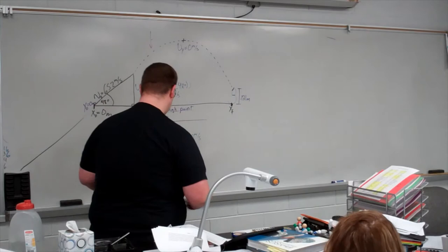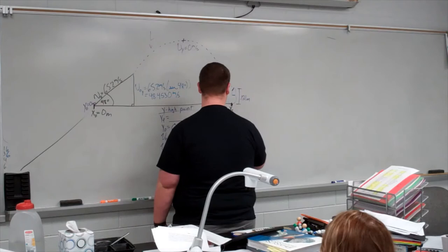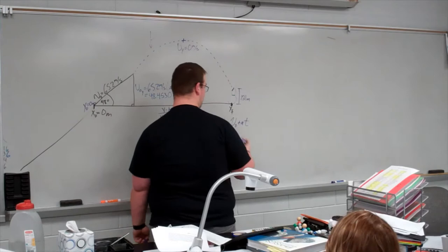Alright, so in this, now we've got to solve for it. In this case, I'm going to solve for time first because it's the easier one. I like to use final velocity equals initial velocity plus acceleration times time. I need to be able to know my formulas for this quiz.